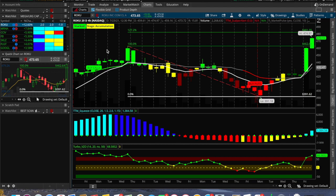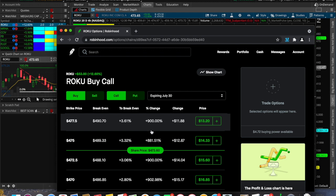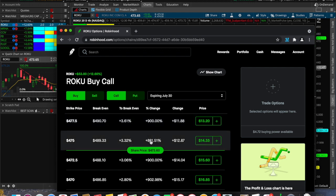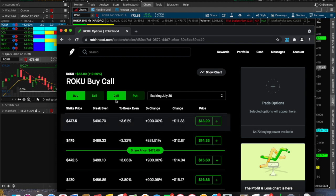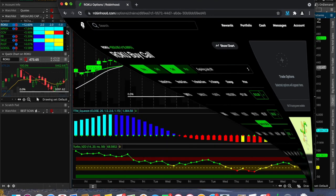Okay, I'm about to go over how Roku went up 12% today and options contracts went up over 900%. This was a crazy day. As you can see here, the options contracts went up over 800, 900%. Today, Roku went up $53, so a 12% gain on the stock.